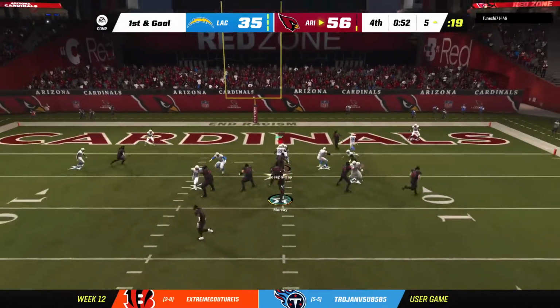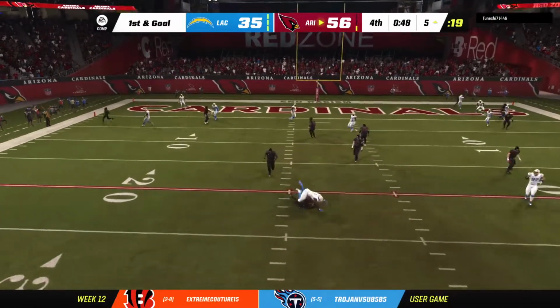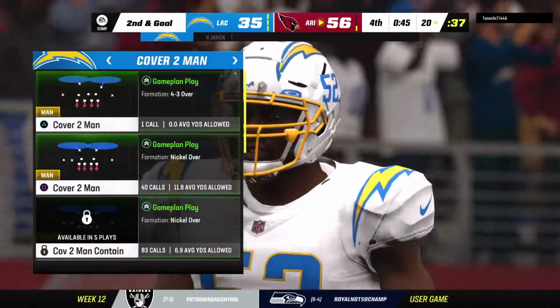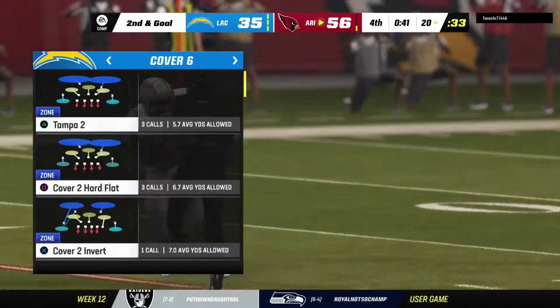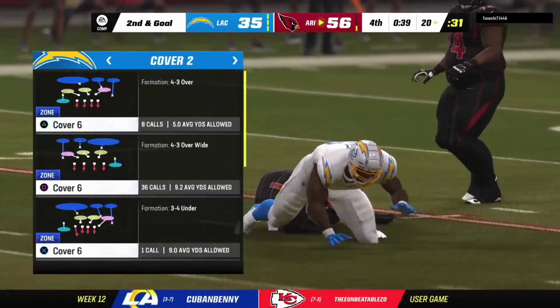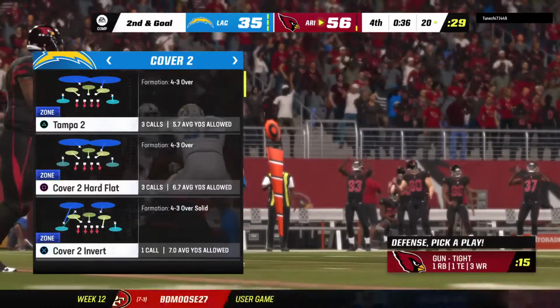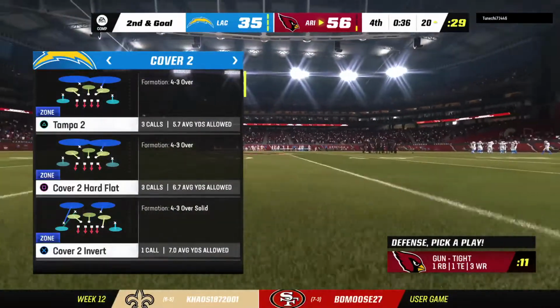Here we go. Murray's going to look to throw this thing. And a big loss here as he's taken down. Khalil Mack picks up his second sack of the afternoon. Well, there's still time to rectify this situation because the silver lining, they took a sack on first and goal. But that close to the goal line, that still definitely hurts.